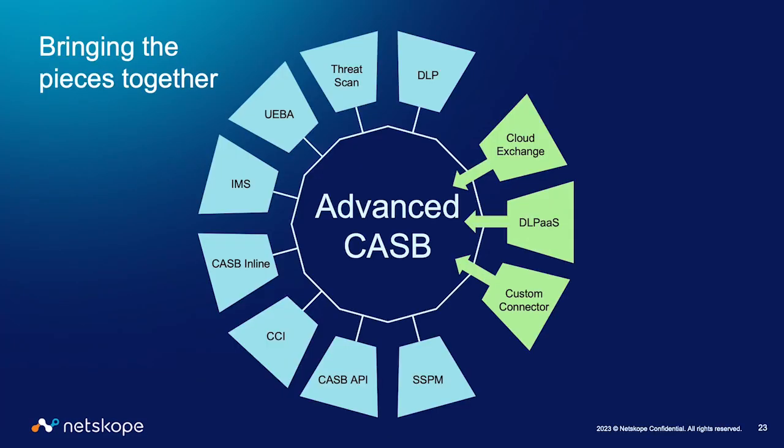While each component is best of breed in its own right, we are extending our leadership and advancing the level of protection offered to customers by expanding the capabilities of the platform as a whole, sharing signals across products, and building meaningful integrations between these components in order to bring them together to become something more.